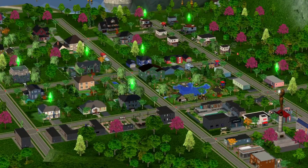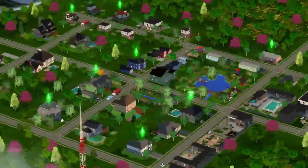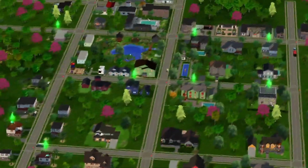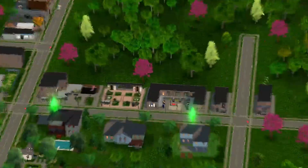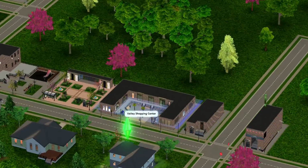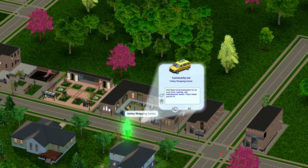Today we are doing some more community lot tours in the neighborhood, and today we will be going over the shopping and services lots. We're going to be starting right here on the main shopping strip with the Valley Shopping Center, which you guys have seen in several videos already.